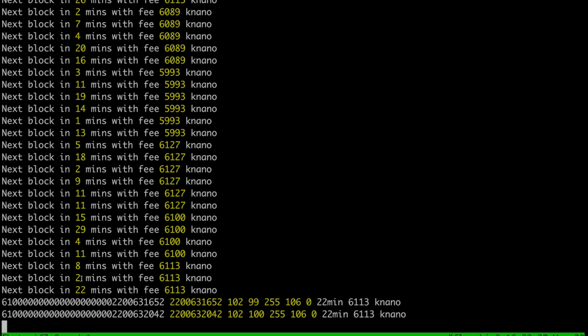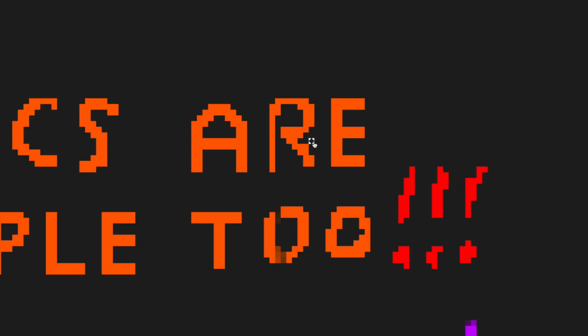So last block was 2 minutes. Sometimes you get lucky and it's higher or lower depending on which way you want it to go. But in our case, we actually got something over 20 minutes. So this is an unusual case. But nevertheless, we find ourselves in this position.